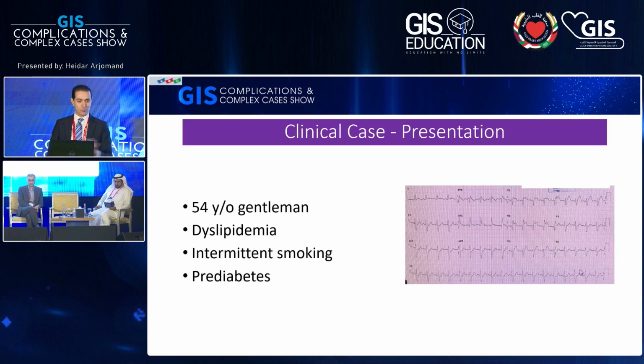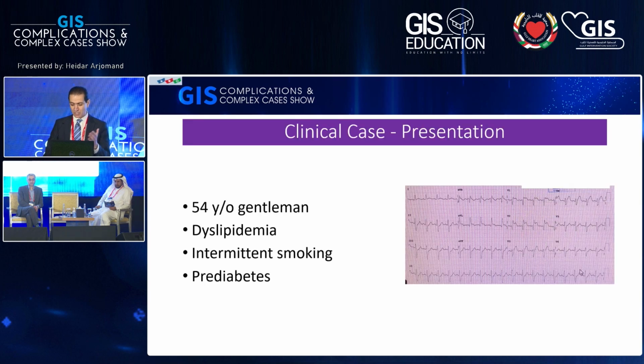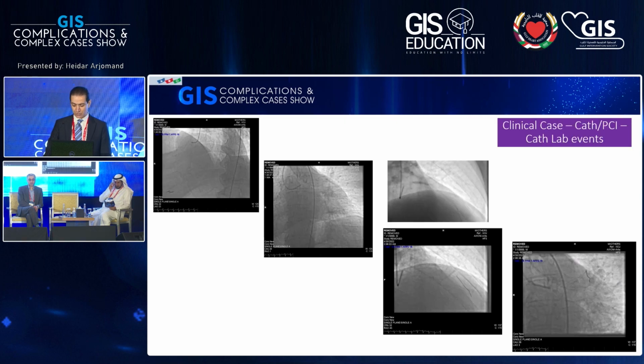The case is not going to be fancy like the CTO cases that they have shown us, but I'm going to use the case to go back and forth and to make the points that we need to make about cardiogenic shock. So the patient is a 55-year-old gentleman, history of dyslipidemia, intermittent smoking, and prediabetes. You see on his EKG, this is about 1 o'clock in the morning, extensive anteroseptal with lateral extension ST elevation myocardial infarction.